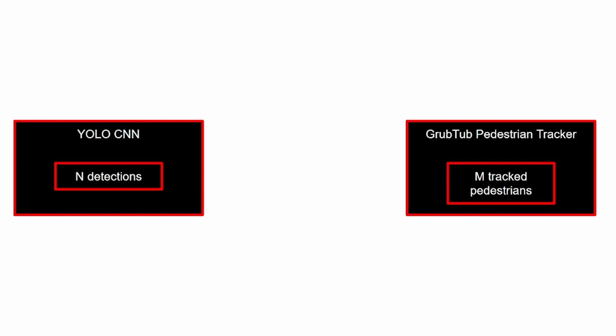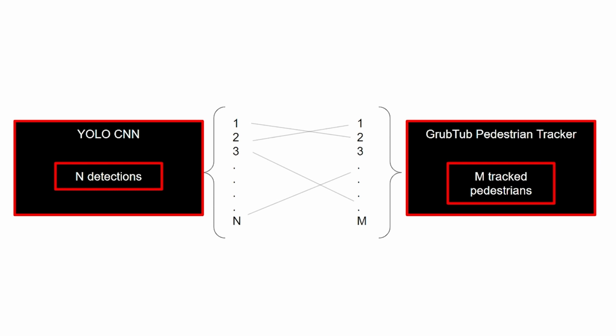So our fundamental problem here is figuring out, okay, we have our set of tracked pedestrians. How do we know which detections correspond to which pedestrians? This problem is called data association. It's a very fundamental problem.